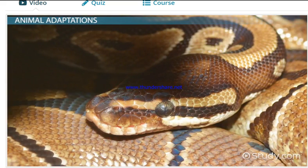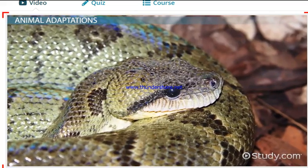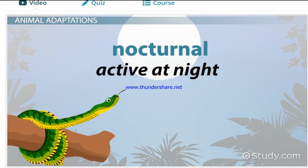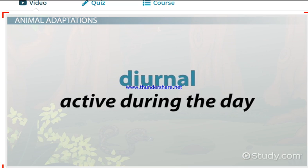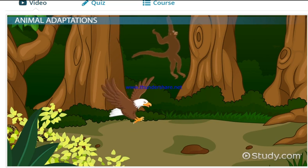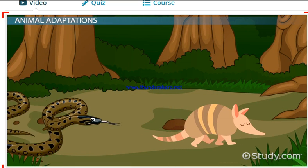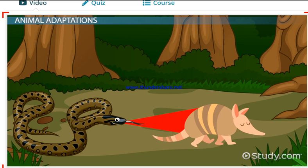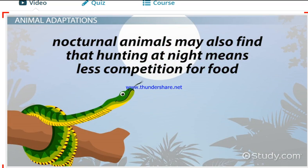One example is the Amazon tree boa, a strikingly beautiful green and tan snake that is nocturnal, or active at night. These tree boas avoid diurnal, or active during the day, predators like birds of prey and primates by sleeping during the day. At night, they hunt other nocturnal animals like certain rodents, using special infrared receptors located around the snake's mouth. In addition to being able to hunt with greater safety, nocturnal animals may also find that hunting at night means less competition for food.